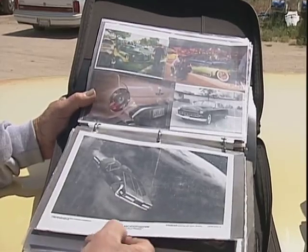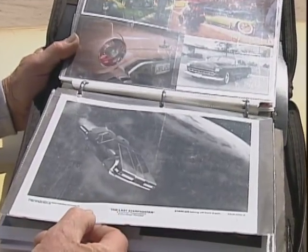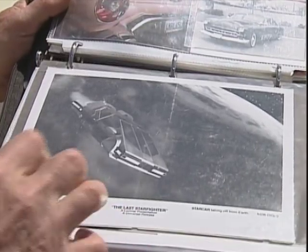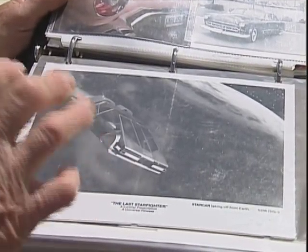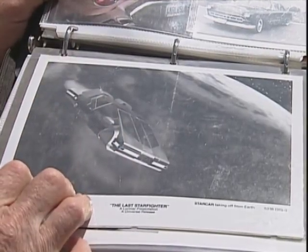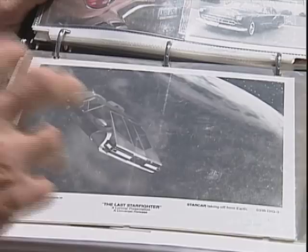Yes. Here, what's that? This is the Last Starfighter. This is the car that I built for the movie The Last Starfighter. And while I was building it, they were creating it in a computer. This is one of the first computer animated vehicles that was ever seen.